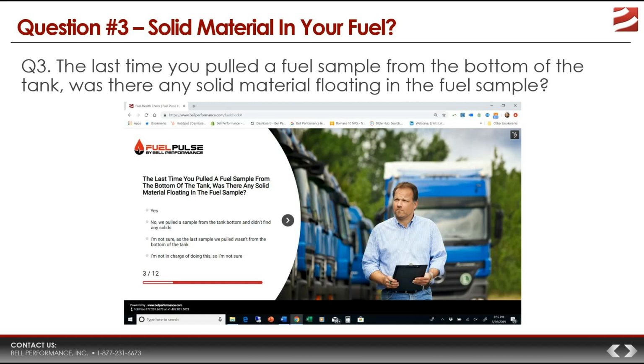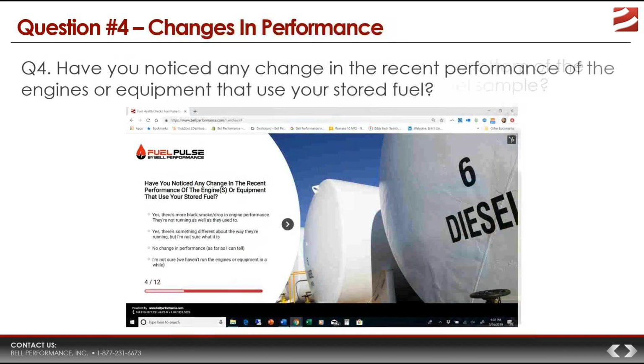And they may not show up in samples that have been taken from the middle or the top of the stored fuel. Question 4: have you noticed any change in the recent performance of any engines or equipment that are using your fuel? The first 3 questions in the tool established whether you've noticed changes in the fuel's condition. Fourth question, we're moving to consider perceived changes in how your fuel's affecting what you use it in.